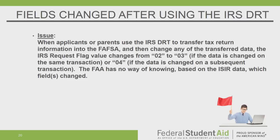We have heard over the years the frustrations with those people who use the IRS data retrieval tool, transfer their information into the FAFSA, and then follow our instructions and actually make an adjustment to some of the fields to account for rollovers. We did make a change to FAFSA on the web, I believe for 16-17, to specifically tell people who transferred an amount back in any of those fields that if they had a rollover, they should go ahead and subtract that amount, which probably led to even more frustration on your part because you probably saw more instances where people were losing that O2 flag that you all like so much. So we tried to figure out what we could do to make that process better.